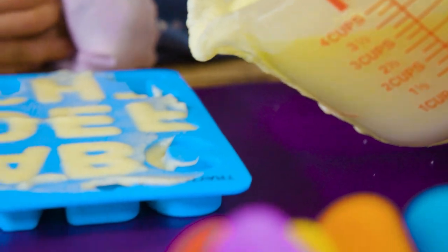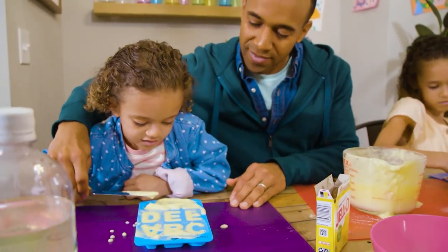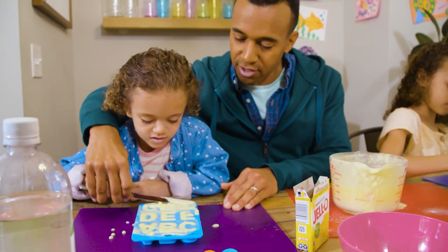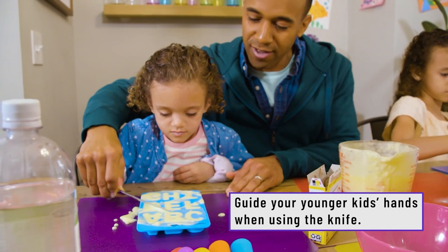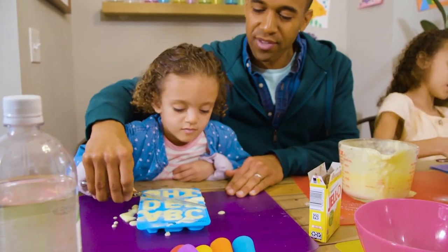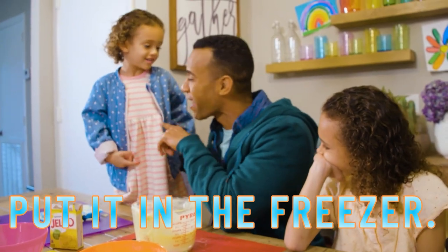This is going right in here. I'm gonna scrape it like that. And then you keep your arm back so it doesn't get on your clothes, okay? And we'll scrape it over this way. Away from you. There you go. Now, okay. So what are we gonna do now? Put it in the freezer. That's right. Good job, Lynn.